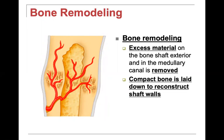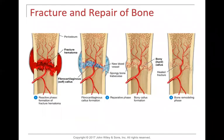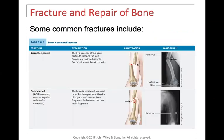When that fracture heals, it's just as strong, if not stronger, after it breaks than it was before. That's how beautiful that can happen. So again, these are the four different phases of how it takes place. Some of the different types of fractures that can take place.